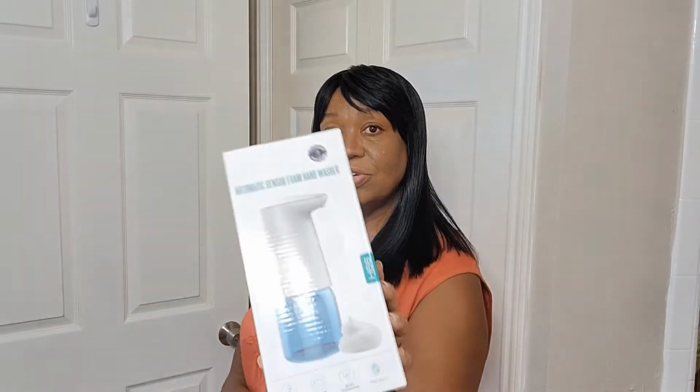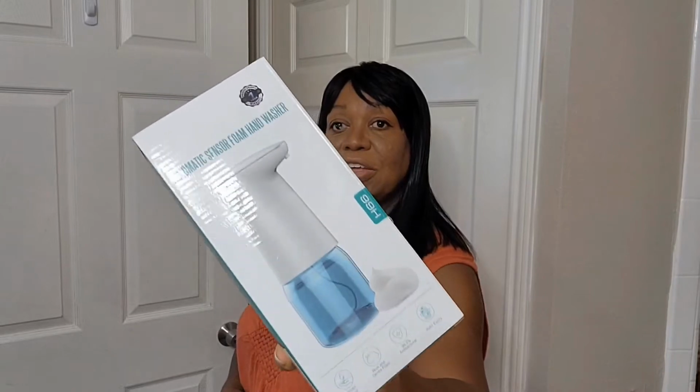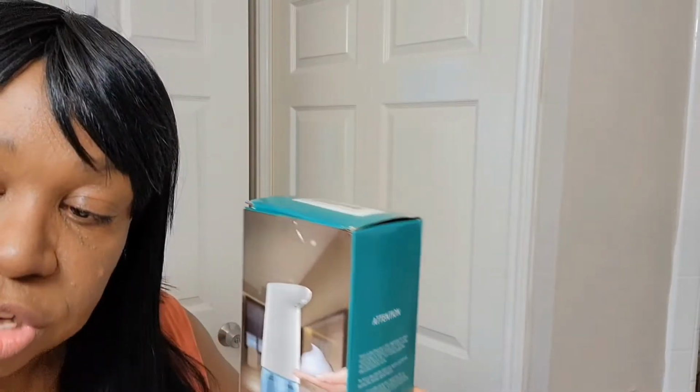But yeah, guys, I came in here and I wanted to show you guys how I am so in love with these automatic hand washers. And so this one was gifted to me and I love it. I am so in love. I have been putting these all throughout the house. I am so in love with them. I did show you the one that I purchased from Target. This is one, and I love these. So these are win-win. When I tell you, just put your hand under there.